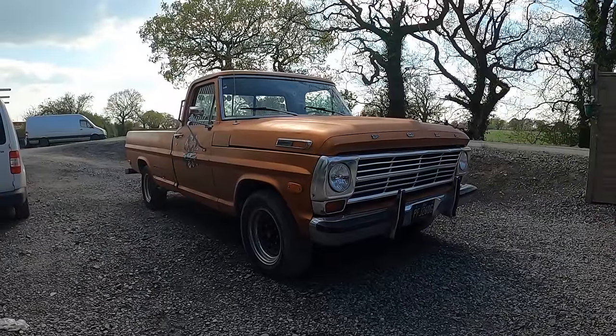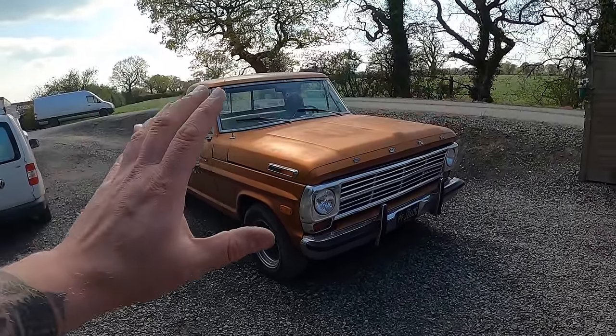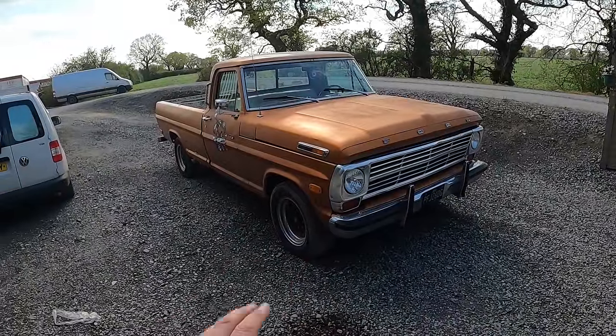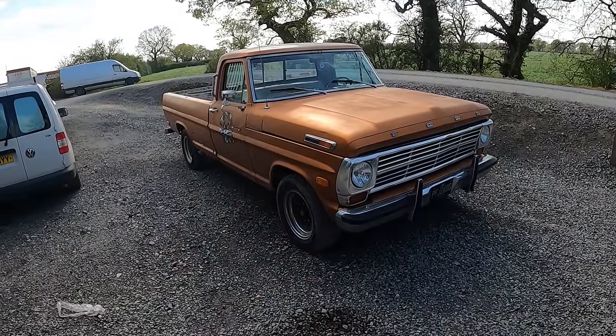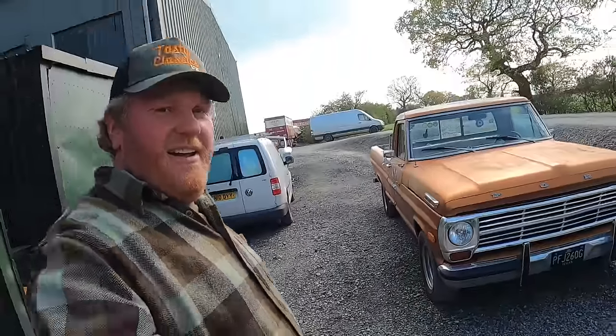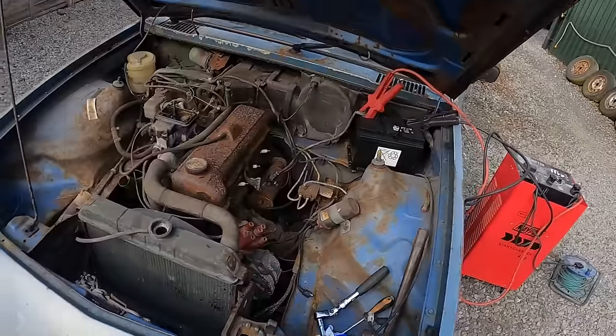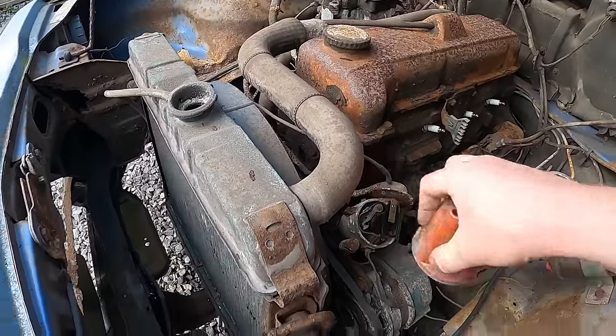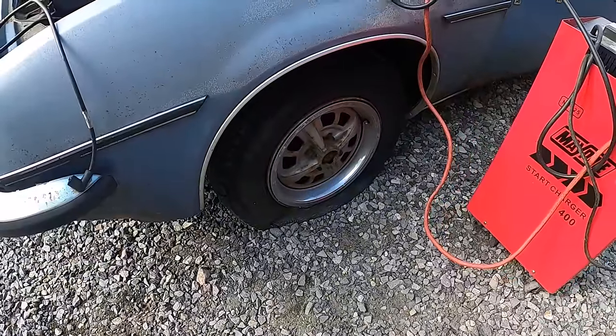I'm back from Jim Barrow's, and if you could bottle up what a round 2-hour trip to Chester does to you and sell it, you'd be a millionaire. Just such a rewarding drive, you know. Anyway, we've got a rotor arm. Look at this tire as well, just flat.